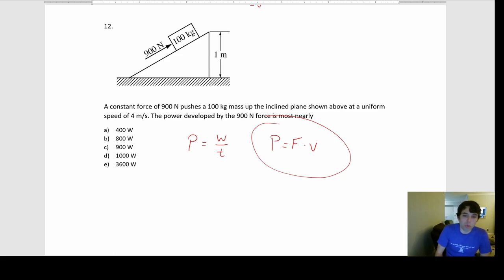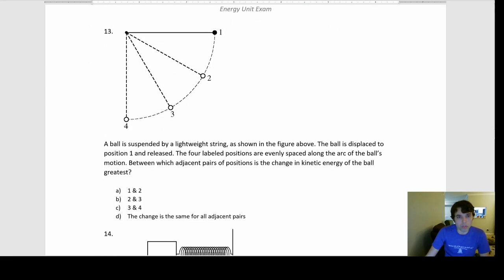Well, we have a 900 newton force going at 4 meters a second. 900 times 4 is 3,600 watts of power. Pretty straightforward: 900 times 4, force times velocity. All right. Number 13. Going so fast.